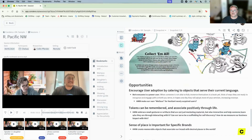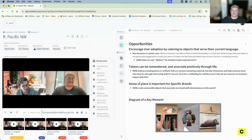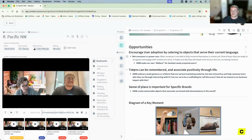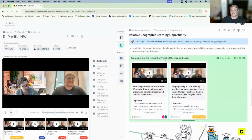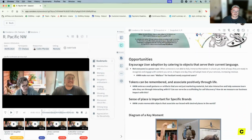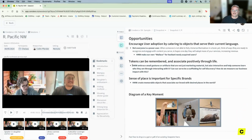One last thing to call out here. As I mentioned, we have opportunities here. And so at that point, we have, as it corresponds, you can see 3 big opportunities as it corresponds to the 3 pieces of insights here. Sometimes there's more, of course, if you're very inspired. And then we have a diagram of a key moment in which your daughter found the caterpillar. So you'd be able to understand what's going on there.